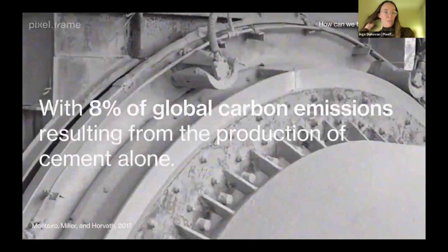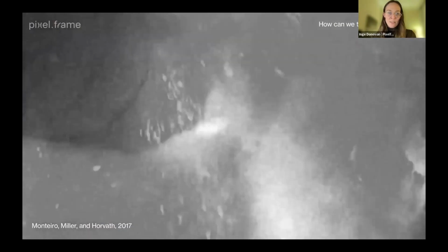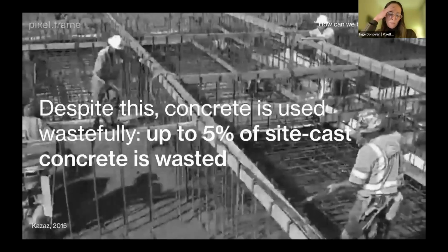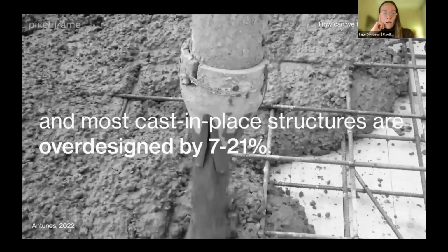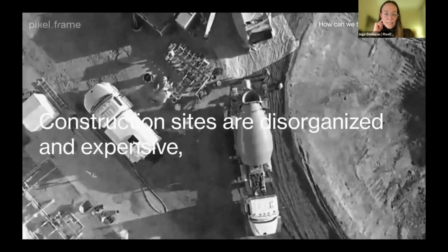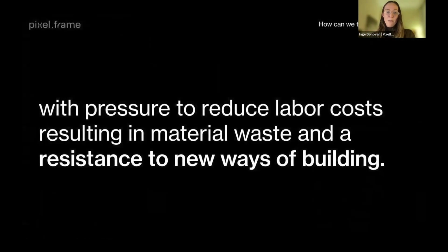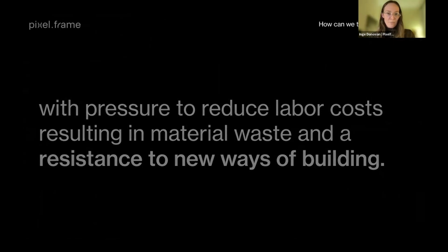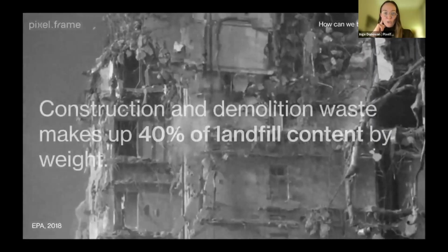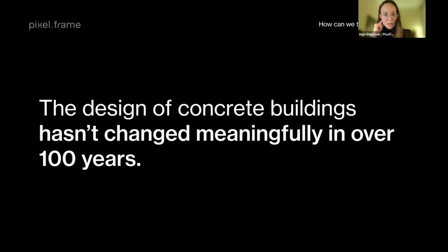And concrete, the extraction of the materials in concrete is kind of very polluting and damaging to the landscape. And it creates concrete. 8% of global carbon emissions can be attributed to concrete. We'll talk a little bit more about the inefficiency of concrete, but there is significant overdesign. Construction sites are disorganized and expensive, also creating another layer of inefficiency. And there's kind of a very much baked in resistance to new ways of building. And concrete buildings don't last very long. And because of this short service life, construction and demolition waste really fills up landfills quite rapidly.